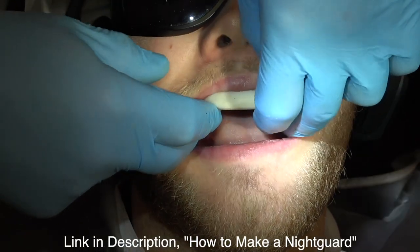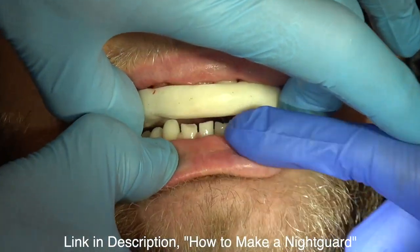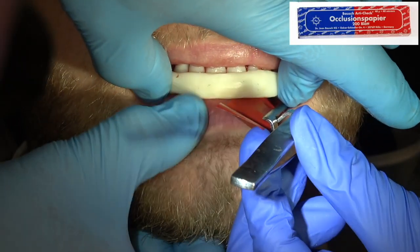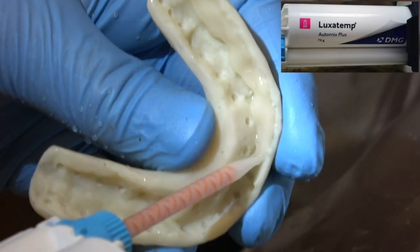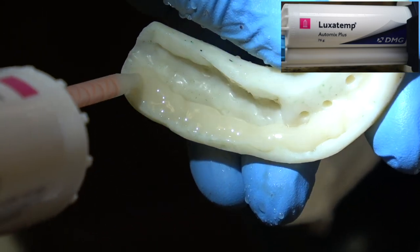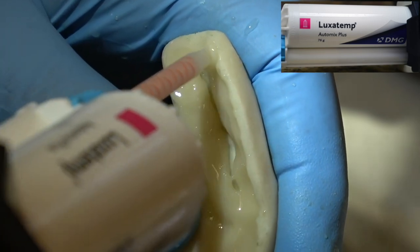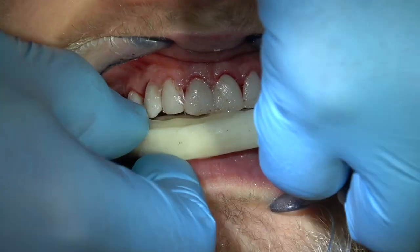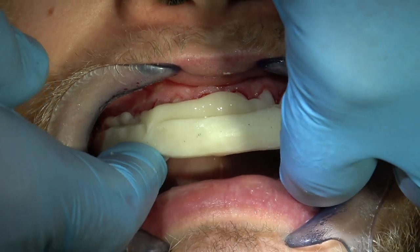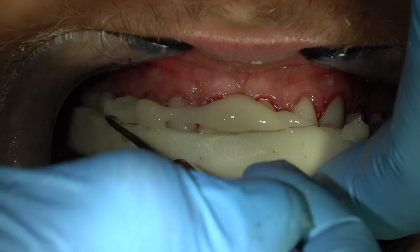Then I place the shell of the night guard, and I want only the anterior teeth to contact. I'm going to reline. This shell is made of acrylic, and I've cut these retention holes in the shell. I'm going to reline it with bisacrylate. The holes are just to give it a little more mechanical retention. Wet the teeth thoroughly, and you can put a little Vaseline on the teeth also if you want to. And then once it is just beginning to set, come back with the back side of a scaler and remove the bisacrylate that's seeped out. Then you're going to polish that.